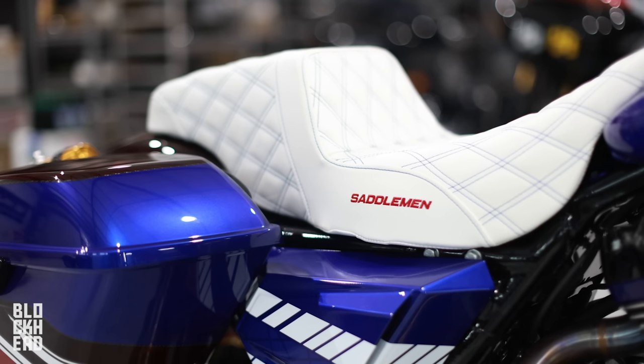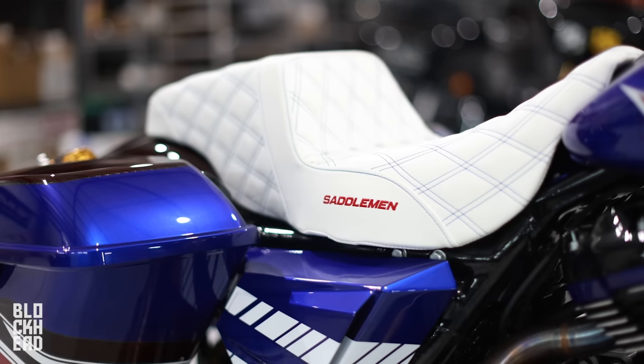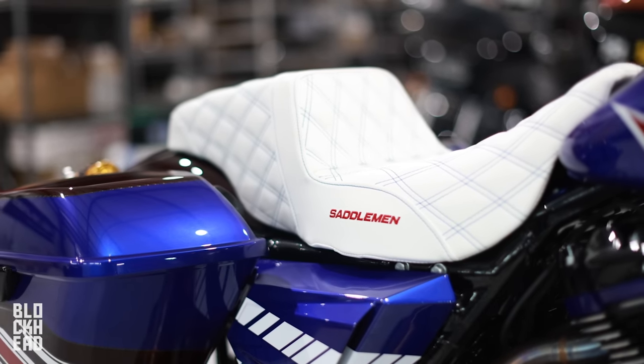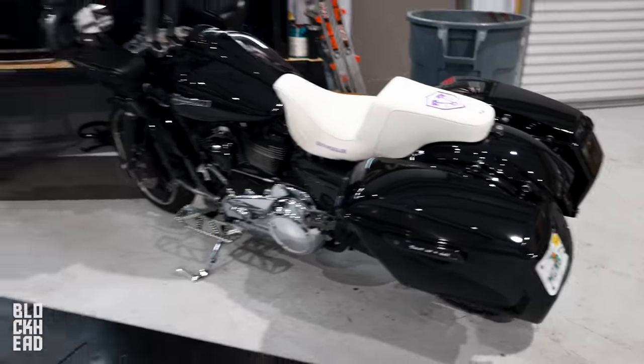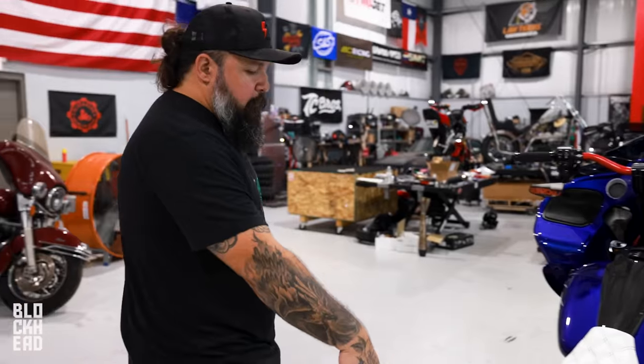So for those of you out there that think a white seat is tough to keep clean, obviously, if you've got something on your pants and you sit down, it's pretty easy to clean. Chris has been rocking a white seat on his bike for, what'd you say, 3,000 miles? No issues. It's not discoloring or anything like that. So yeah, we went with the white seat.